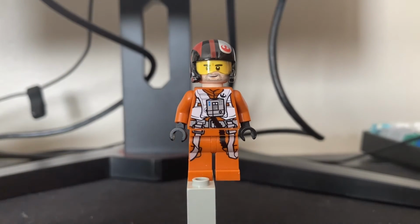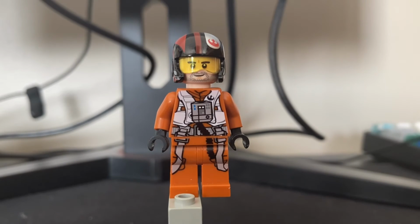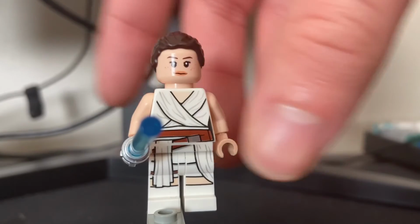Some of you may disagree. I'm sure most of you will disagree. But this figure has, for some reason, a place in my heart. I don't know why. I just can't get over this figure. It looks fantastic. And I'm probably going to get a lot of hate for this.